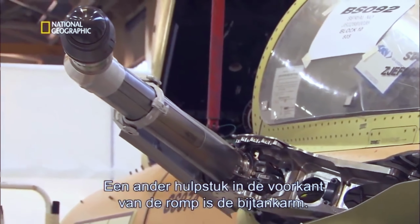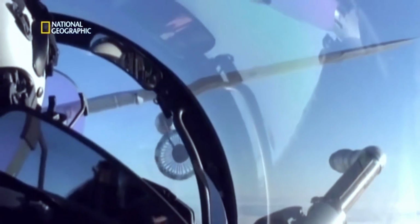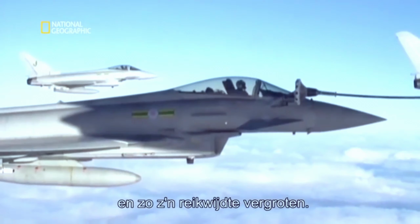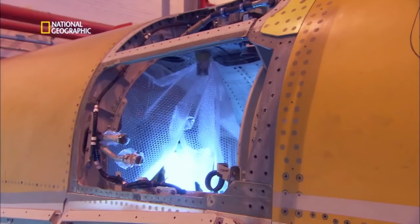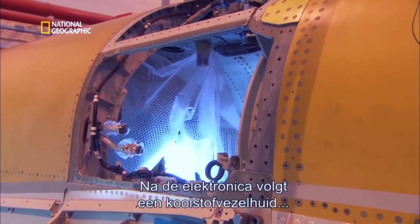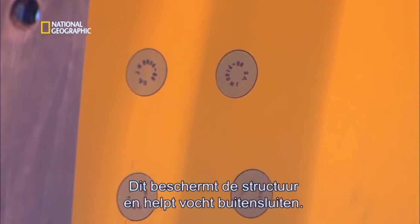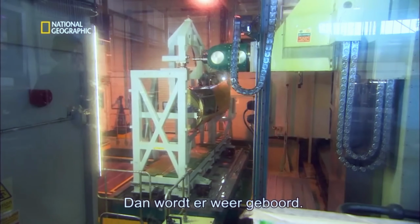Another pilot's aid included in the front fuselage is the flight refueling probe. This allows the pilots to take on fuel during flights, greatly extending their operational range. With the electrics signed off, carbon fiber skins are added, and more glue. Reinforcing sealant is spread across the joints. This protects the structure and helps keep moisture out. Then, more drilling.